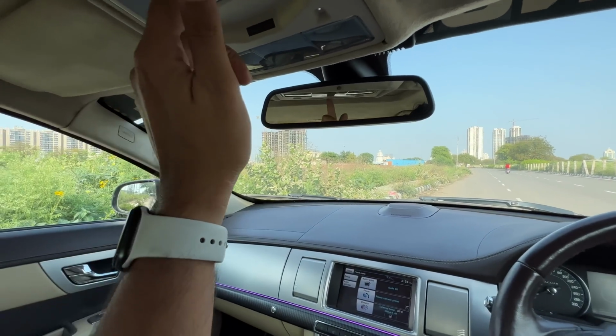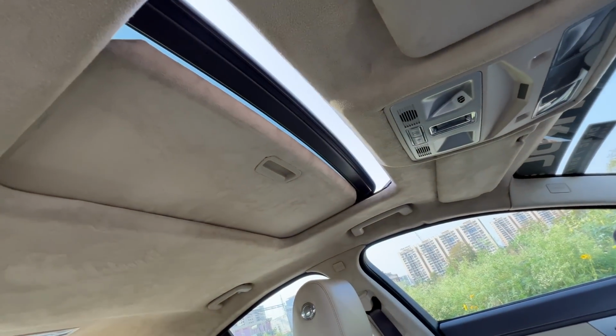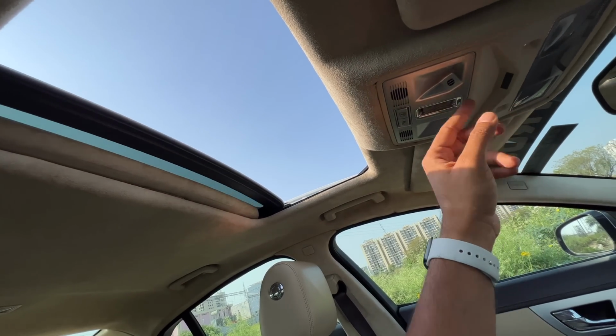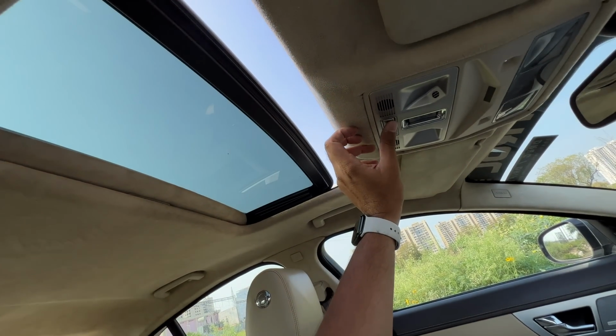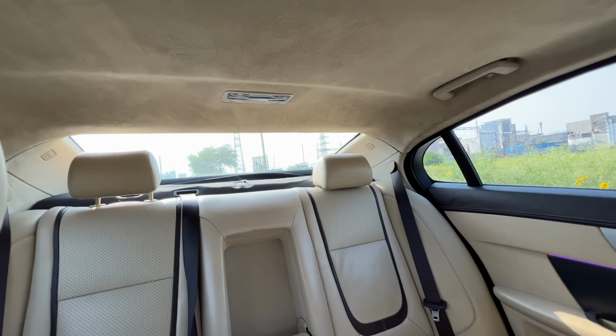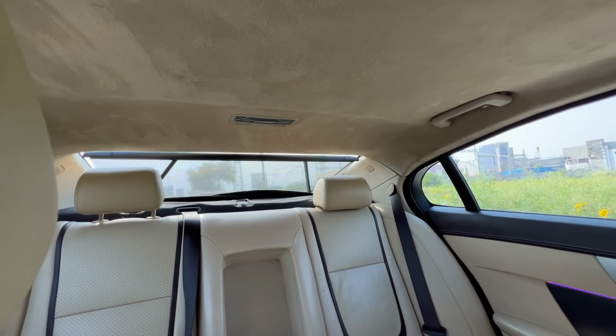Auto dimming mirror. You also get a sunroof. So let's just open the sunroof. Yeah, it's not a very big unit, but thankfully it has a sunroof. I press it once again, then it will not open any further. That's the max it opens. There's a button here. What does this exactly do? Okay, that is for the sun blind at the rear. Yes, there is a sun blind at the rear, which is hidden.